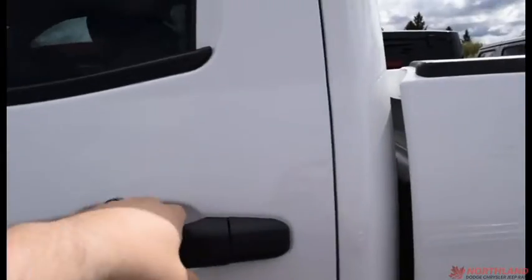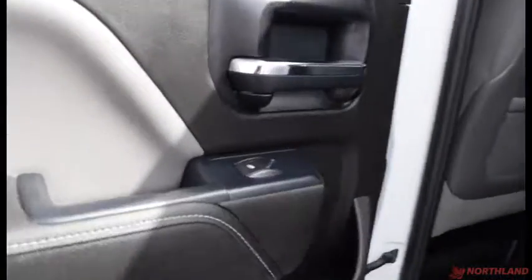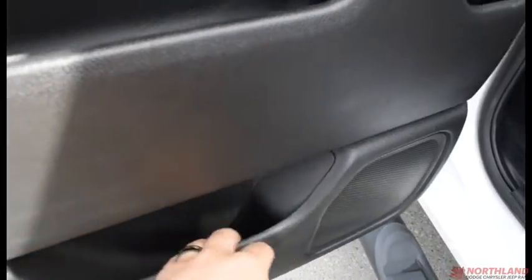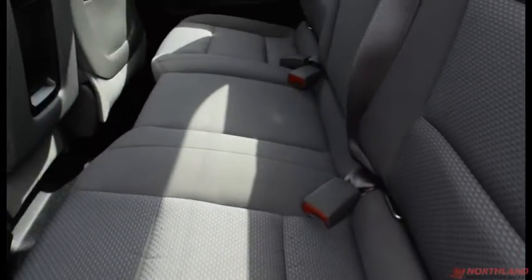Okay, let's take a look in the back here. Open this guy up. You do have some leather here as well with that same chrome accenting. Power windows here, and you do have some storage just down there and there and there. Lots of storage and lots of room back here as well. Very comfortable, same as the front.